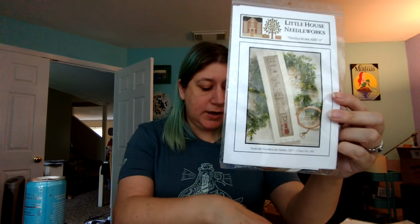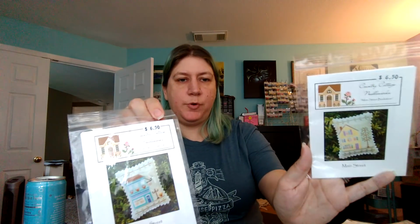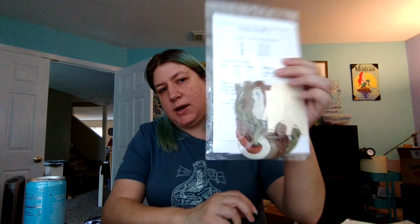Now, as far as charts go, I only got a few in. A couple were orders. One was, I went to a retreat last month, a local retreat, and they did a silent auction. And I bid on this Little House Needleworks ABCs. And part of the reason I bid on this is it also came with 2 of the Country Cottage Needleworks Main Street. So one was the flower shop, and one was the bookstore. But the reason I bid on this was because it came with the threads.